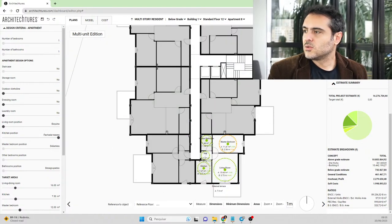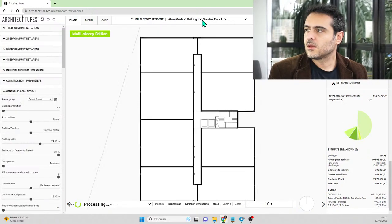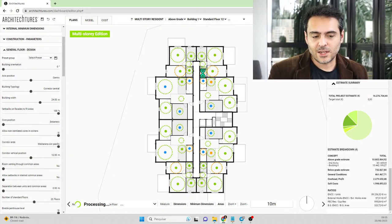Let me try to change something else here. I will go back, move to my building, move to my floor, and I want to change now the corridor position. So we have this central corridor. Corridor options: Medianera Centrada and Medianera con Pasillo. I don't know what it means because it's in Spanish, but let's see this in practice by seeing the model. I think it's in the middle with something.